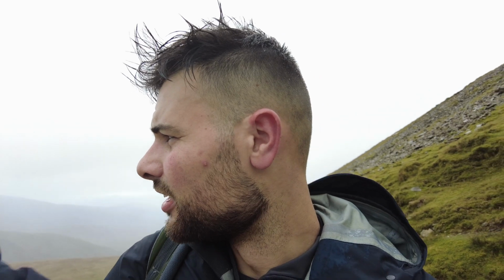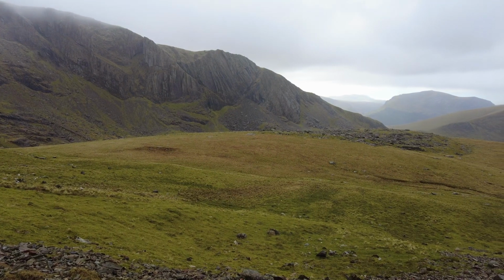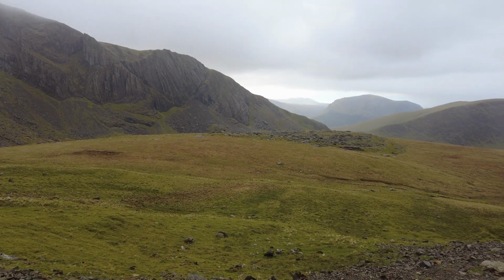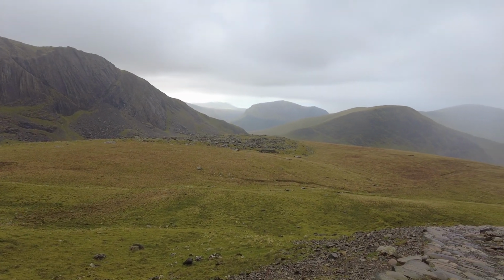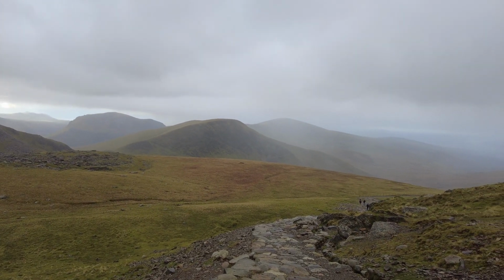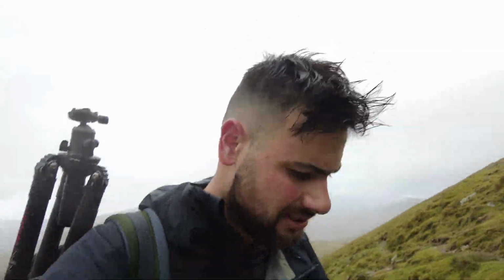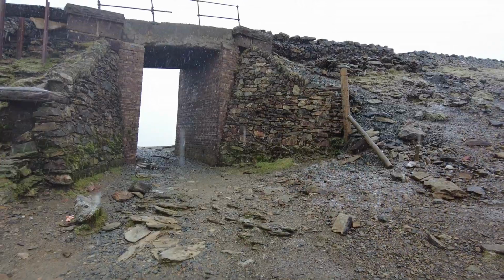Got a nice view over to Yr Wyddfa. Sorry about the pronunciation. Then we're looking over to Eryri and Mynydd Mawr Cyngorion. It might be a nice shot there actually, with the rolling hills and the cloud. Anyway, I'm nearly at the snow line now. It took me long enough.